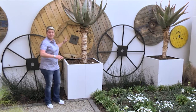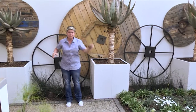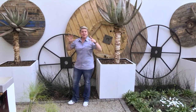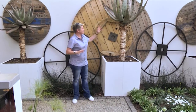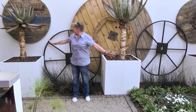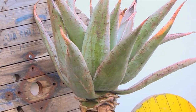And behind it, in these big whorls, they're the tops of those cable drums. You know, you see them on the sides of the road where they've got the cable that they're busy rolling out to lay some kind of Eskom line. But what a clever use of them, just popped against the wall to create a bit of interest. And of course, what they're doing is they're framing these gorgeous aloes in the pots. I mean, stunning. Now this is simple, easy design that could be done anywhere.